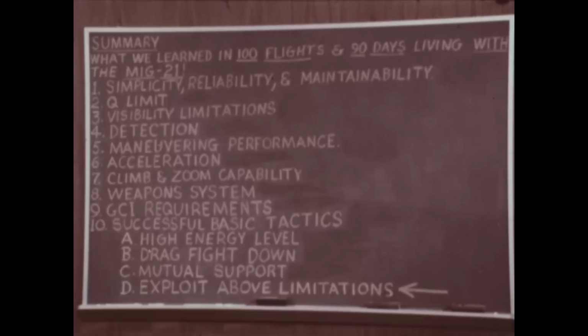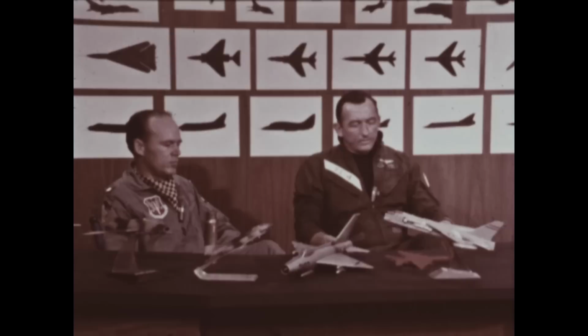Remember, gentlemen, we're dealing with a Mach 2 airplane with the turn capability of an A-4. Joe, I think we should break out the handbook on the Fitter and be prepared to fly it. Roger.